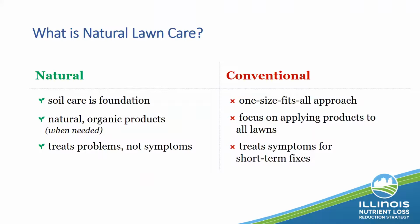So for natural lawn care, we talk about taking a soil test and understanding the conditions of your yard and your soil, and really working to be targeted if you need to apply any amendments, any extra nutrients, or adjust pH, that sort of thing. You're first and foremost trying to do so naturally, using natural or organic products just as needed. And this is really treating the underlying problem.